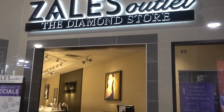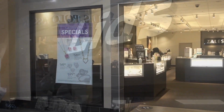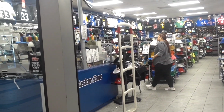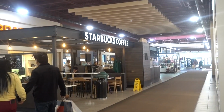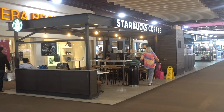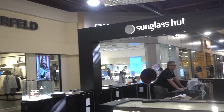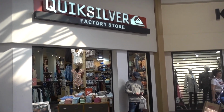Sales is here, the diamond store, so if you're shopping for diamonds, you may come here and take a look. Lids means hats, and this is a big lids store. They also have a lot of shirts with your favorite team color. This long hallway goes to another entrance, and what do you know, there's a Starbucks in this hallway as well as Vera Bradley, the Sunglass Hut, Karl Lagerfeld, Quicksilver Factory Store.